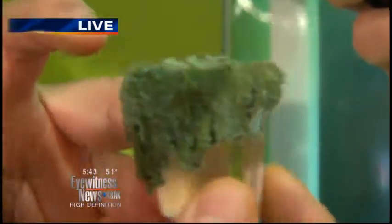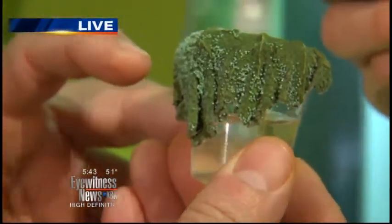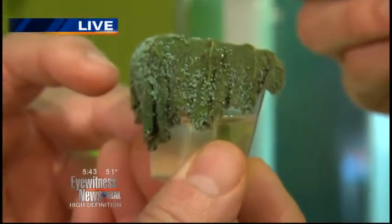Talk about the eggs. These are the eggs. The female can lay between 100 and 200 eggs. The little green balls you see there are tiny caterpillar eggs. They should hatch within 4 or 5 days. That's really cool. That's a lot of eggs.